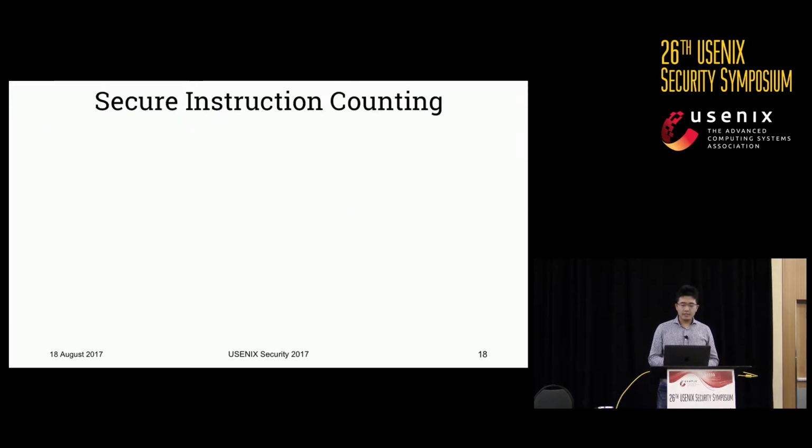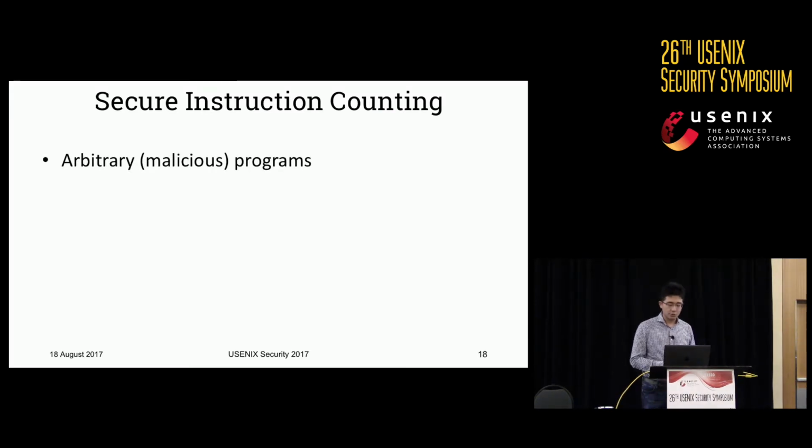So what's really challenging is we want to allow for arbitrary programs to be used as useful workflow. The reason for that is we don't want to define what is useful, because being useful means different things to different people. So if a malicious participant in the network can craft programs that can escape counting, then the system is broken. So we have to find a way to count CPU instructions securely and equally across arbitrary programs.